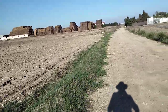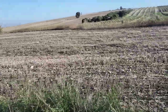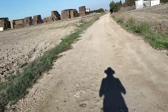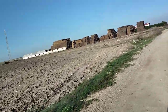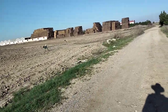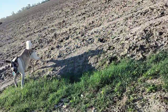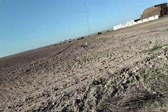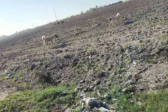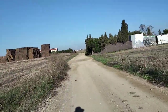Anyway, out on the big meseta type terrain, but wow, agriculture here, olives and, oops, a couple of doggies and stuff. Anyway. Hopefully they decided I'm not worth attacking.